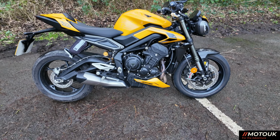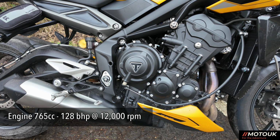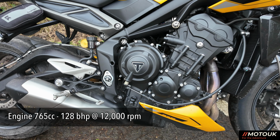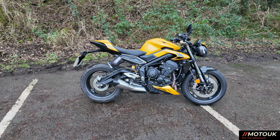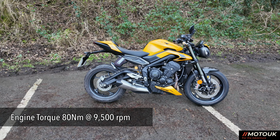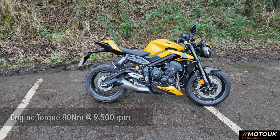Now, the engine, 765 Moto 2 derived 3-cylinder triple. It produces 128.2 brake horsepower at 12,000 RPM, and this engine is about 7 horsepower up on the outgoing version. Now, I'm a little late to the market on this bike. It's been out about 12 months now, but I've only just managed to get hold of one. The actual engine on this bike pushes out 18 Newton meters of torque, which is about 1 Newton meter more than the last bike, but it produces all that torque at 9,500 RPM.